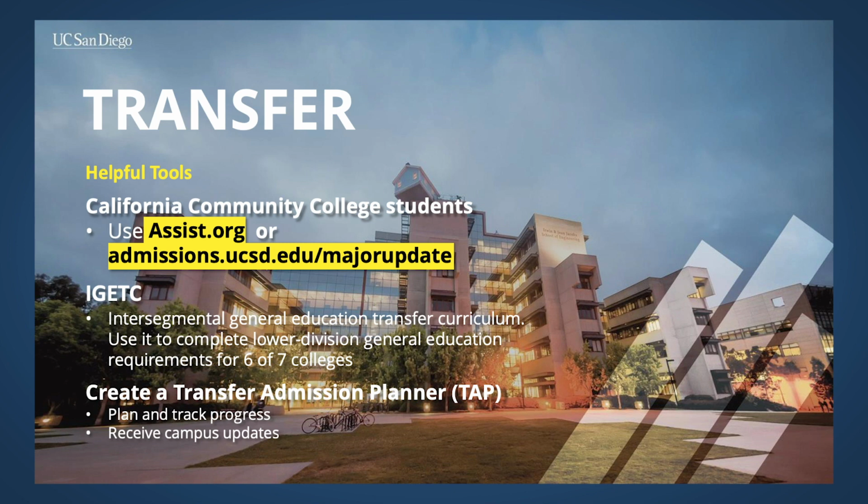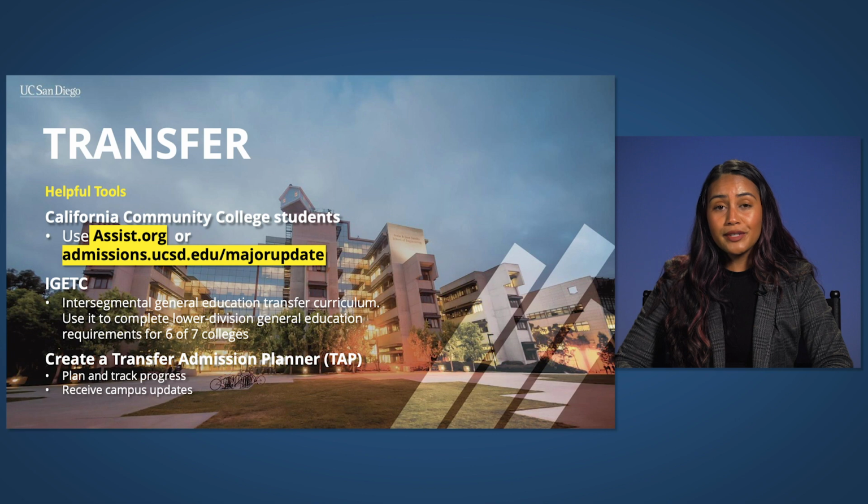So this is a certification that confirms that you have completed your UC subject requirements plus a few more courses. It is not required for admission, but is very beneficial to our students once you are on campus.